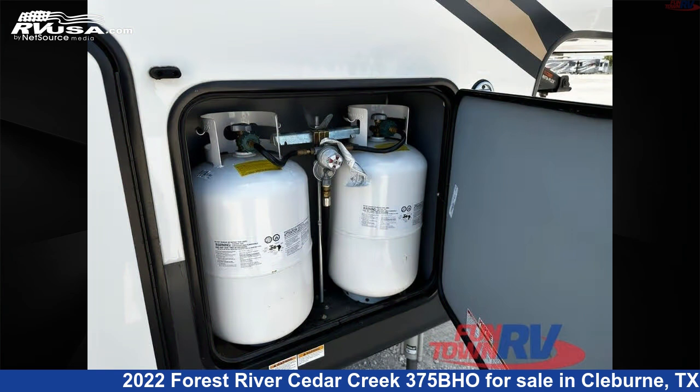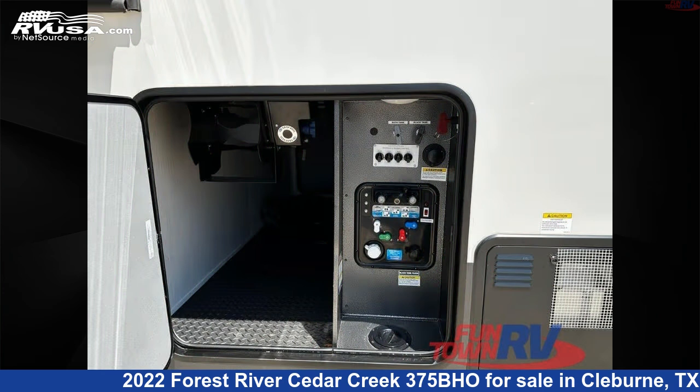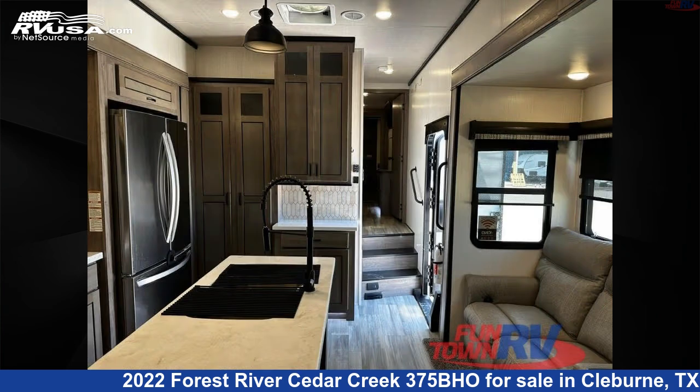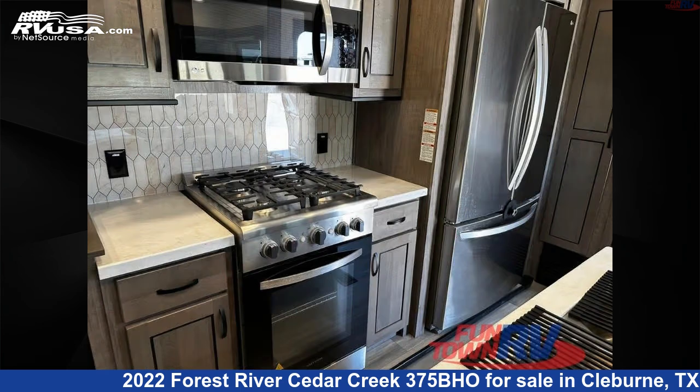This used Forest River is 43 feet 0 inches in length and features sleeps 8, Slideout, and 69 gallons fresh water capacity. The floor plan layout of this fifth wheel features bath and a half, bunkhouse, front bedroom, kitchen island, outdoor kitchen, 2 entry/exit doors.